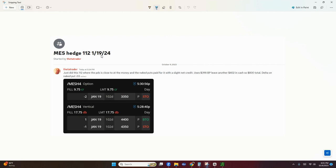So for this trade, we did a 112, but I did a PDS, put debit spread, that's very close to at the money at the time. And the naked puts paid for it with a slight net credit. So I took a vertical PDS here, bought it for 17.75 debit. Then I sold two naked puts at 9.75 and really far out of the money at 33.50. So it was a delta of 0.03 for the trade.